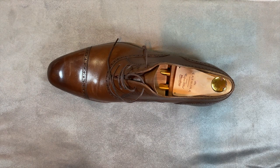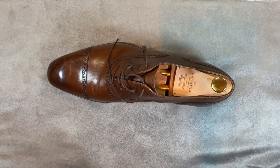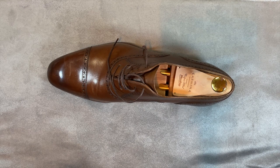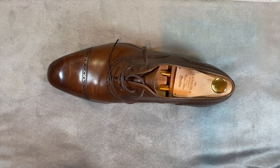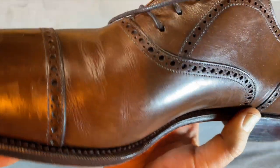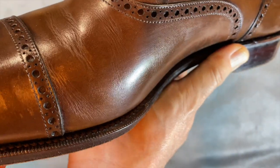So today we're going to talk about an update on these really cool shoes from 2019. These are Mass Drop semi-brogues, and this is my first introduction to the brand Carmina. Now, a couple of really notable things with this. These shoes were the first time I had a pair of shoes that had really good fudging on the edge.